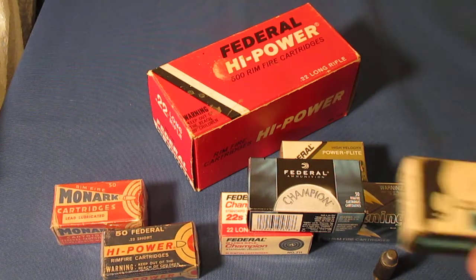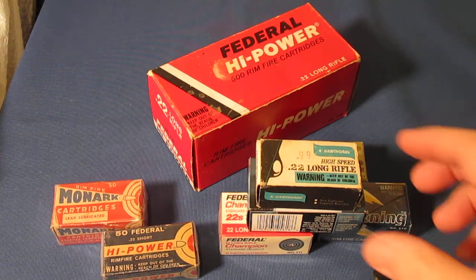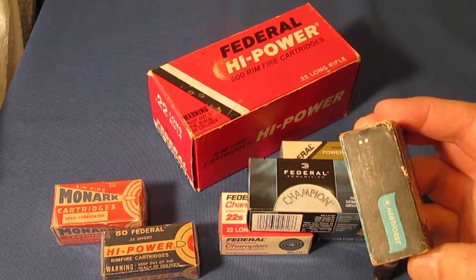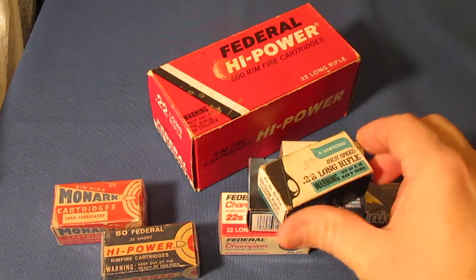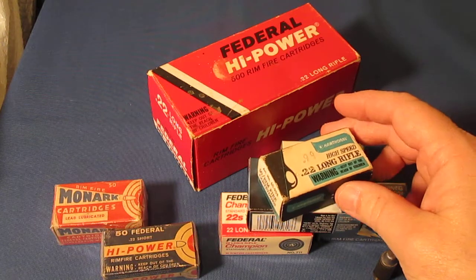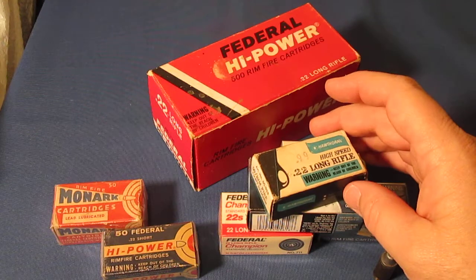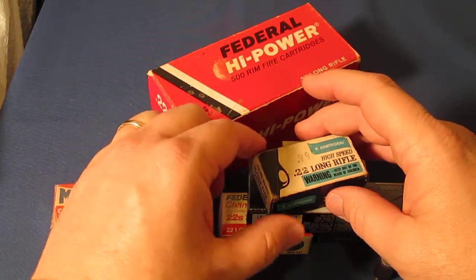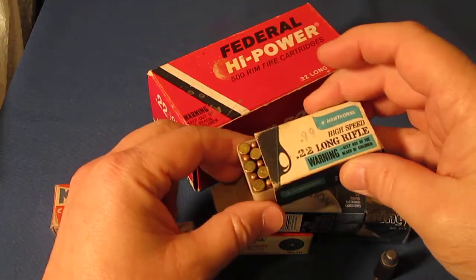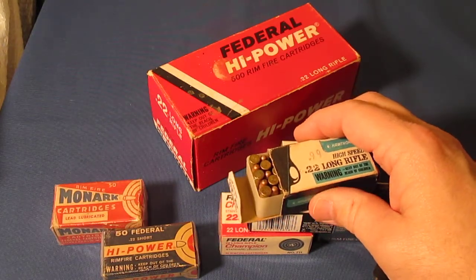So those of you that are familiar with the retail packaging, here's a Hawthorne. This particular box was a Montgomery Ward's box, and sold for 99 cents. I'm not sure the exact date on this one. I didn't look it up. I believe this was mid-60s. It does have the child warning on the front. So it's sometime after 1962, but as you open it up and look, you can see that it does have the familiar Federal head stamp.